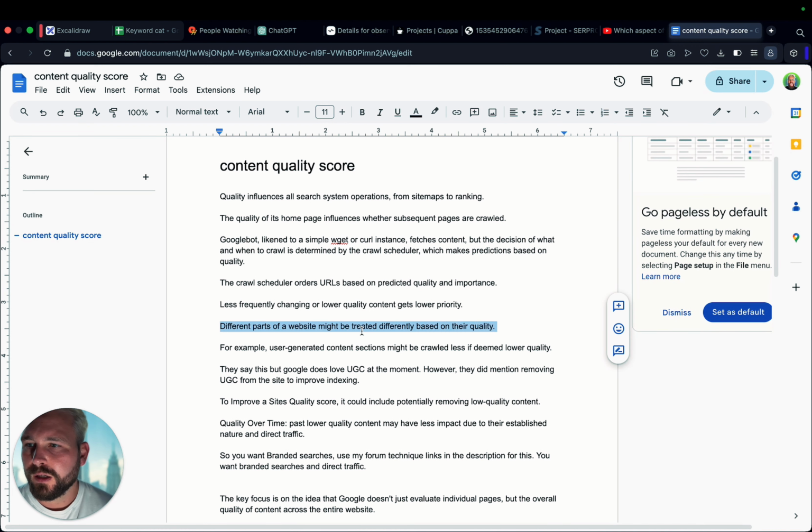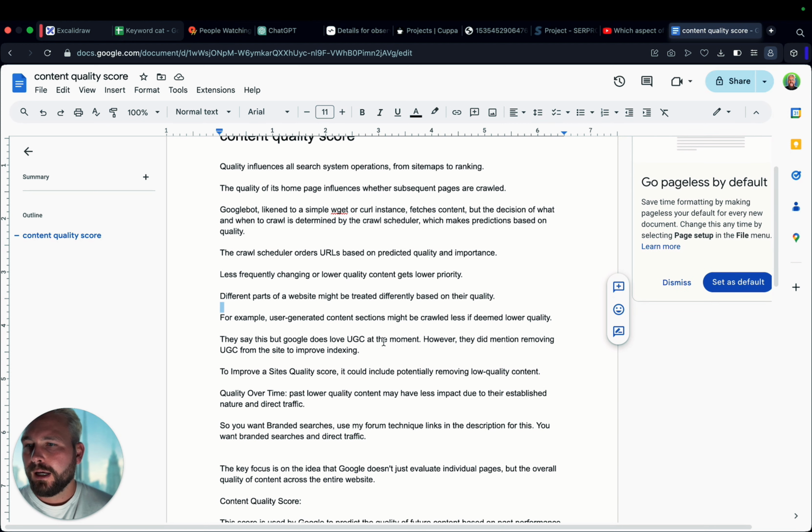So I don't think I covered this before, but different parts of websites get treated differently based on the content. There is an overall quality score, which I don't think I covered earlier, but individual pages also get treated differently based on the quality of the content. And this is what they covered in the video.